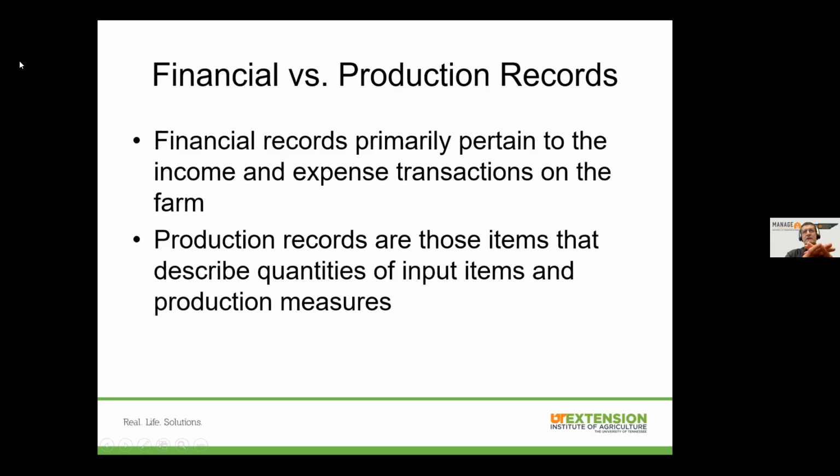So again, financial records, production records. The financial records primarily pertain to the income and expenses within that farm. Oftentimes there'll be a farm operation, and the only records they really have is that Schedule F for their farm taxes. It does give us a basis to work with, but it doesn't get specific enough. So again, having some of those financial records specific to an enterprise is very helpful.